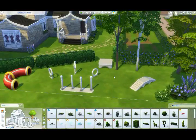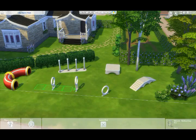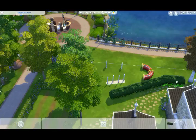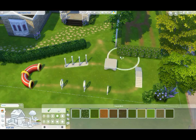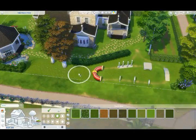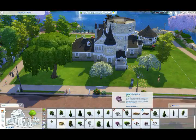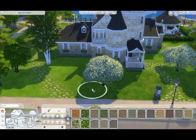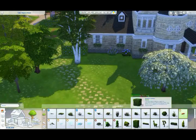So here we're starting on the actual gardens, and I kind of figured that Simderella, our little Cinderella in this potential scenario, has maybe got a couple of pets that the stepmother either doesn't know about or doesn't want to know about. So she's put her pet training area right at the back behind a hedge, an out of sight, out of mind attitude, so that the stepmother won't give her a hard time about it.